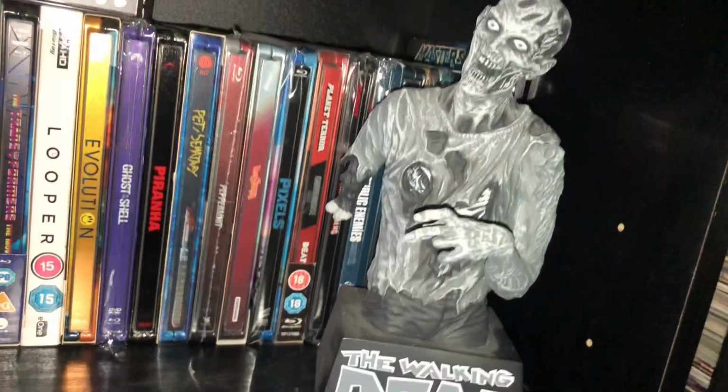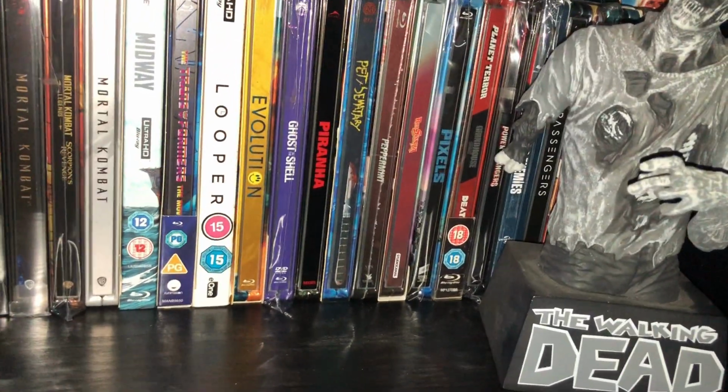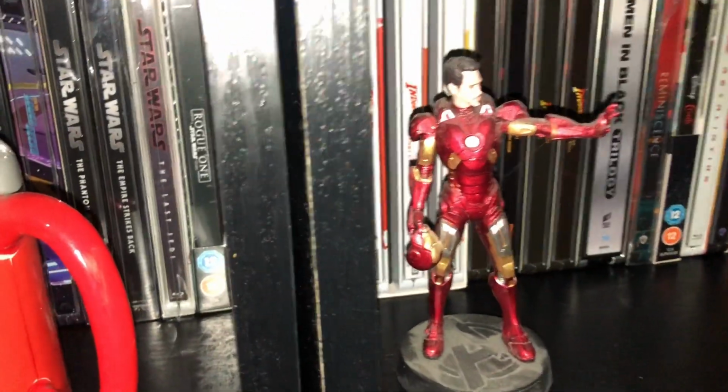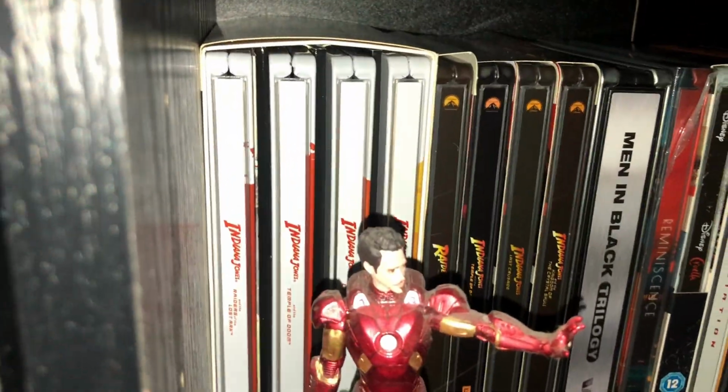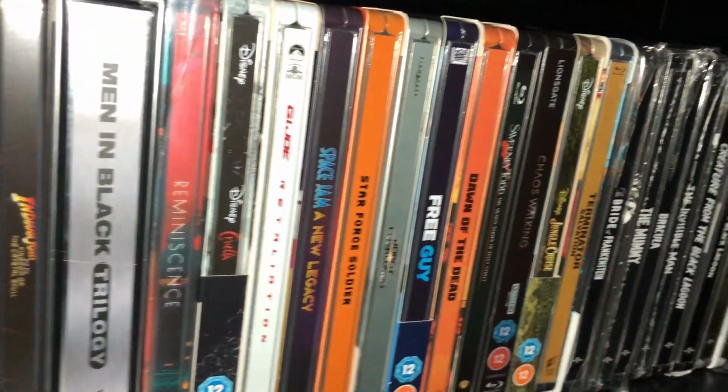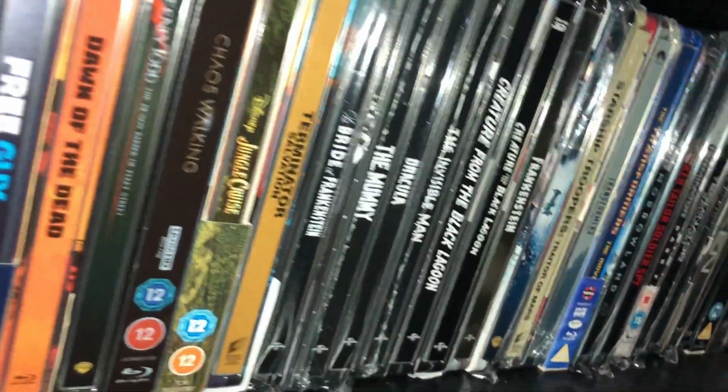And then drop down the level. Move them out of the way. Just some coins and stuff. We come to another shelf. Tony Stark, very dusty looking. Yes, the white Indiana Jones and the new Indiana Joneses. Moving all the way along.